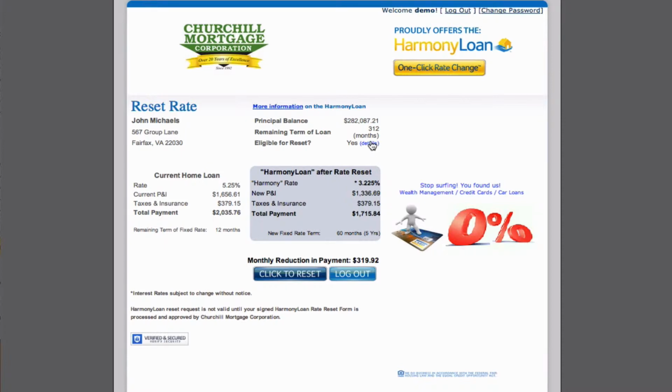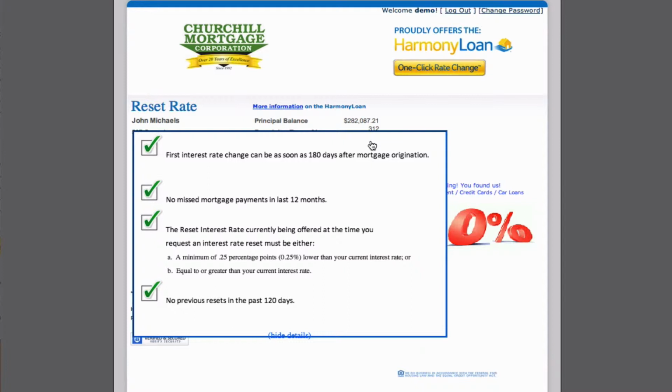The first one is a credit union QSO called CUMA, which at some point we're hoping that Churchill is set up with. And these are the parameters that they have built in to the Harmony Loan for you, the borrower, to click a reset. You have to be in the program for 180 days before you're eligible. You cannot have any late payments in the past 12 months. If you do, then you're going to lose the privilege to reset. So it's a payment reward program, if you will. You can get it back, you just have to keep your payments on time.